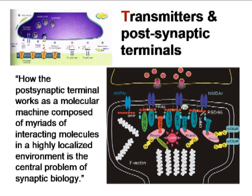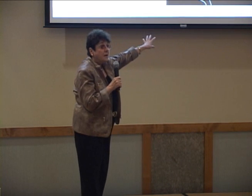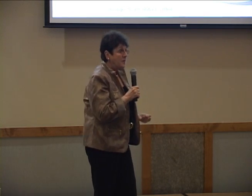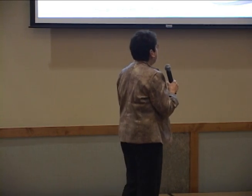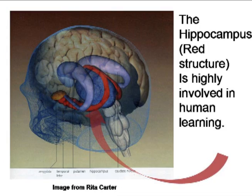So because you tend to think that learning something is easy, I want you to know, if you look on the other side that's receiving the neurotransmitter, we have about 2,000 proteins, and we have no idea how they all work together yet in order to be able to not only send the signal from one side, but receive it on the other. Communication is essentially complex.